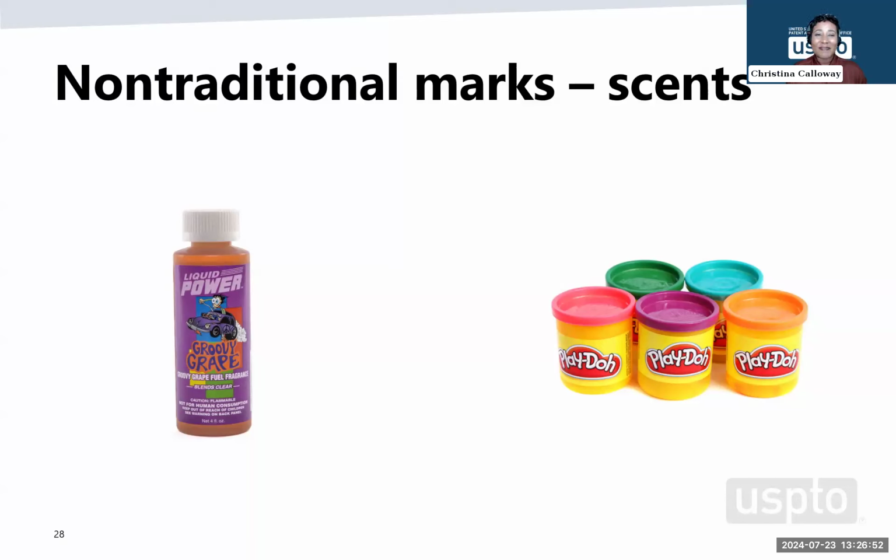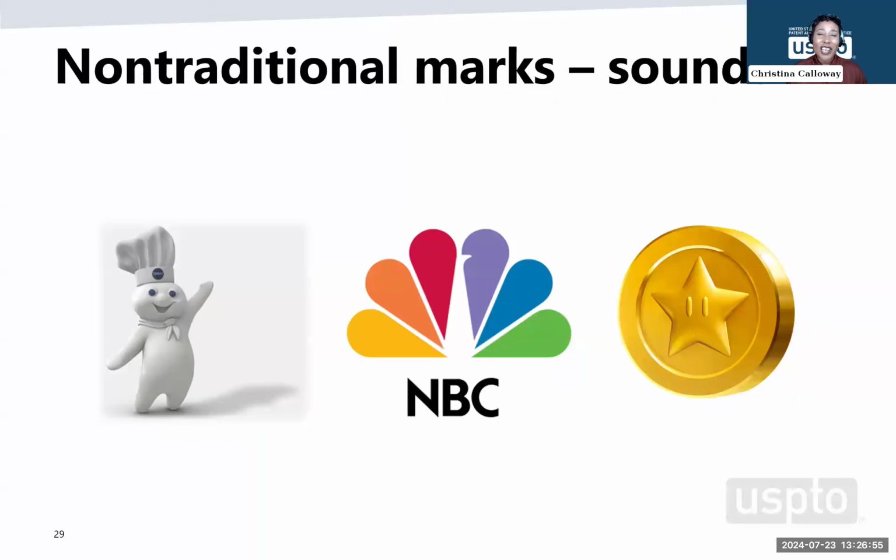Next slide, please. And then other non-traditional marks such as sound. So we have the Pillsbury Doughboy, those NBC chimes that you may hear at the beginning of a TV show, or when you're turning on NBC, hear those three chimes in connection with those television broadcasting services, or this coin ching sound that can be in reference to games or software, computer software games. So you see that whatever you might be using that is distinctive to identify the source of goods and services could possibly be eligible for registration.